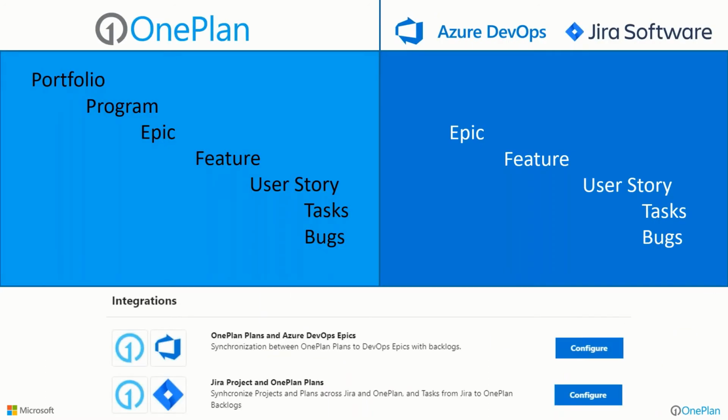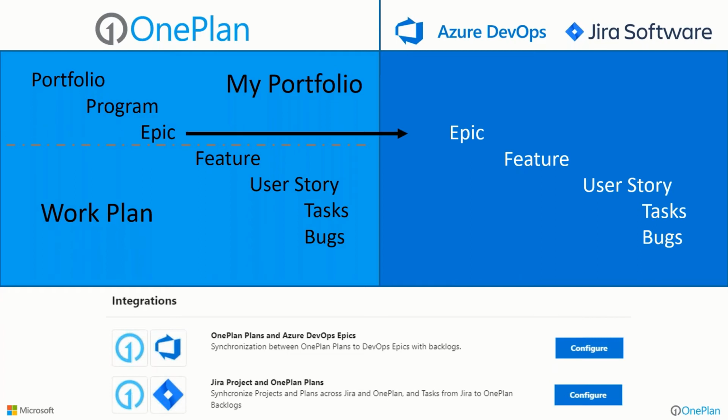So if we think about this, just one option of use case, these productized connectors, which you see listed at the bottom here. On the OnePlan side, notice that we have portfolio level information added to the mix that you aren't necessarily tracking in Azure DevOps or Jira, or doesn't have the native capability to do it well. And then the work plan level information that may be synchronized. So for example, you might go through a whole portfolio intake process, an approval process that ultimately results in a project or maybe an Agile epic that then becomes a project or epic over in, say, Azure DevOps or Jira.